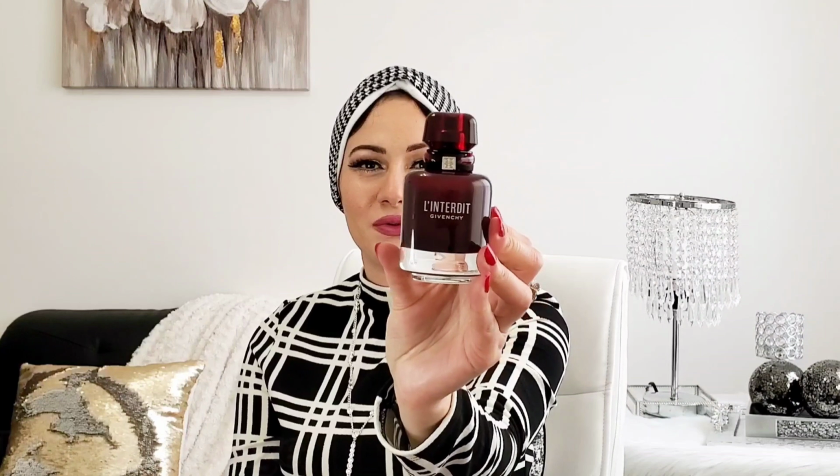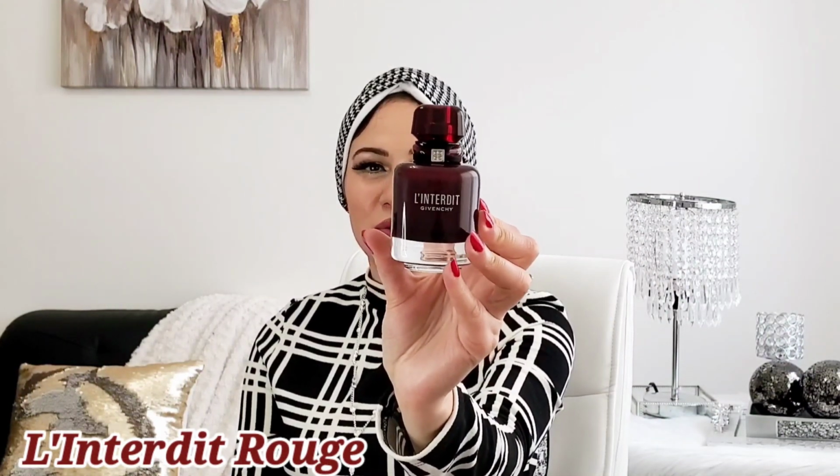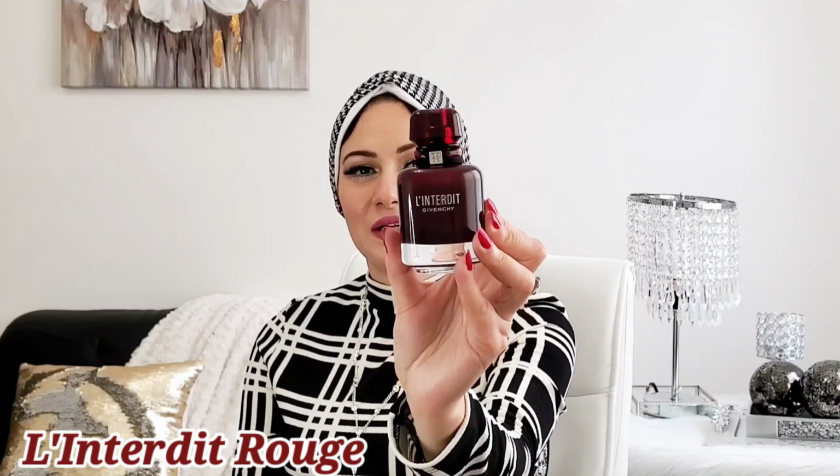And number 2 heavy hitter fragrance in this list is a fragrance from Givenchy house, and actually it's a new addition to my collection. And this one, you guys, became so easily one of my top 10 for life fragrances. And of course I'm talking about L'Interdit Rouge. This is the Rouge edition, the latest one. Absolutely adore this fragrance. This is my favorite L'Interdit line, because I've tried all of them, and definitely this is my favorite one, because it really smells very unique.